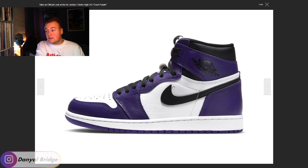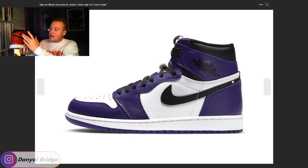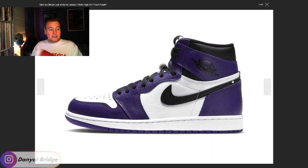What I do like though is that the black detailing on the heel cuff here and the midfoot swoosh here, I like that it's done in a tumbled leather. I think it adds a little bit of texture to the Jordan 1. I think because I've got the breads here and this is like really tumbled leather on the detailing here, I think it works really, really well in the sections that they've chosen to do it on. And I honestly have no issues with the tumbled leather Jordan 1s.